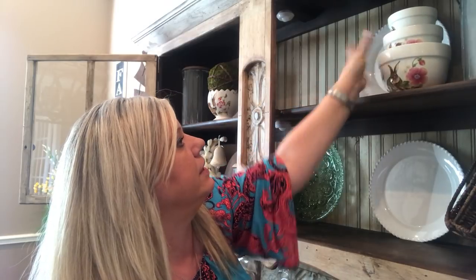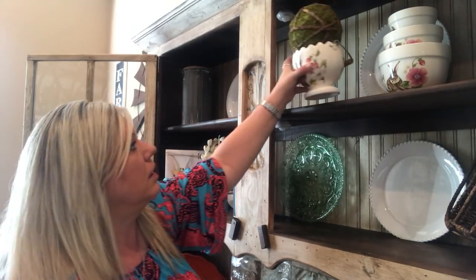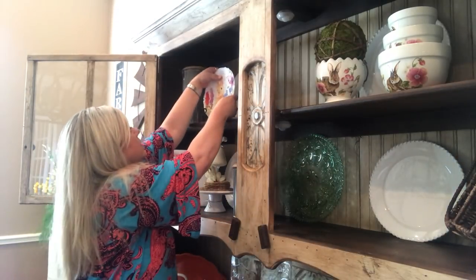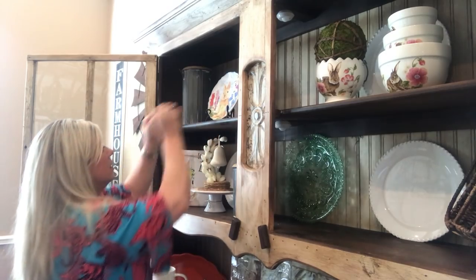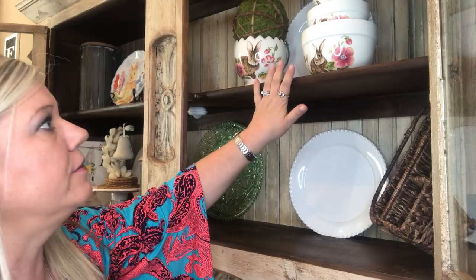Easter bunnies over here together, maybe. Like that. And maybe put this here. Oh, I've tried to adjust the camera a little bit. I'm fixing to set the Ray Dunn stuff here. I've put the rabbit bowls up here for now.